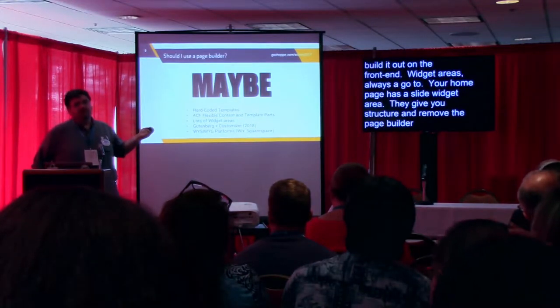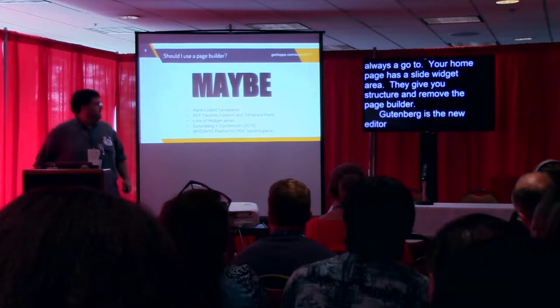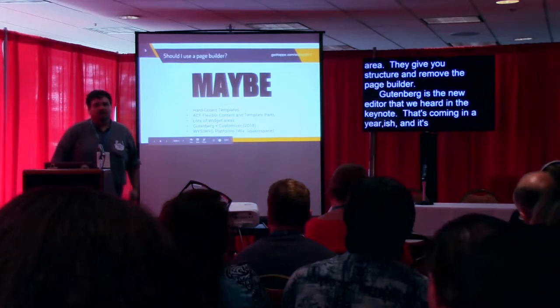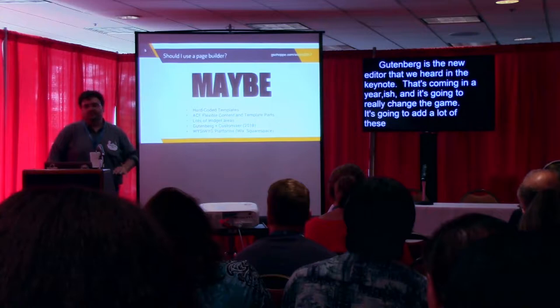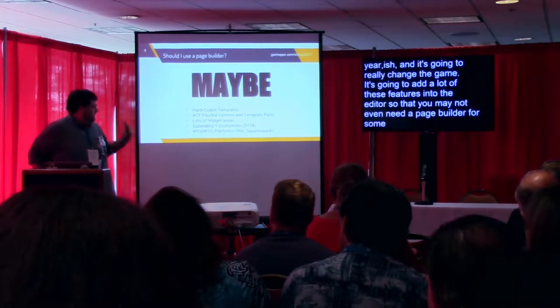Gutenberg is the new editor we heard about in the keynote. That's coming in a year and ish, and it's going to really change the game. It's going to add a lot of these features into the editor so that you may not even need a page builder for some sites. So that's going to be a big thing.